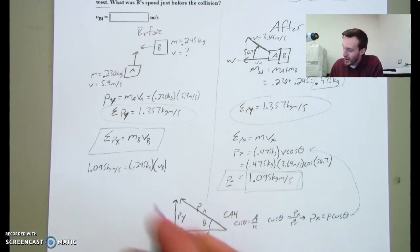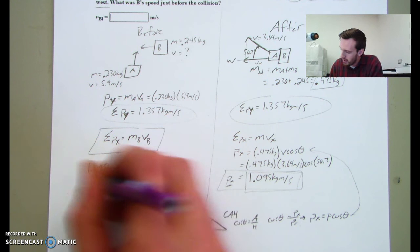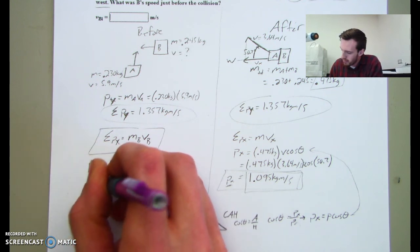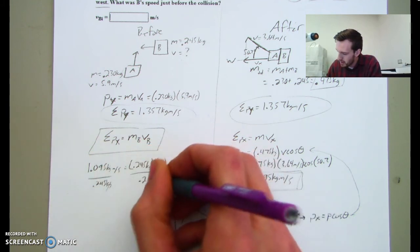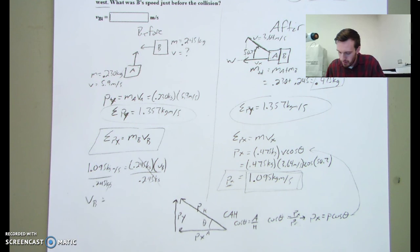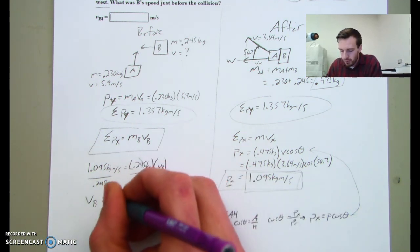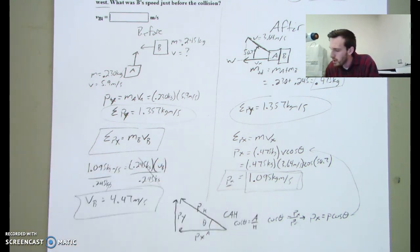Okay, so we have the velocity here. Let's just go ahead, I got a little off on a tangent there. 0.245, go ahead and divide this. You can see that the kilograms are going to cancel out, which is why units are helpful as you go along. And of course, our velocity for B would be 1.095 divided by 0.245. Our velocity here would be 4.47 meters per second.